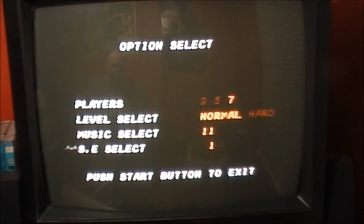And then they put in all of the sound effects that's in the game. So according to this, there's 45 different sound effects in the game. So you can go through all of those and hear every sound effect in the game one by one if you wanted to. So let's play a couple here.